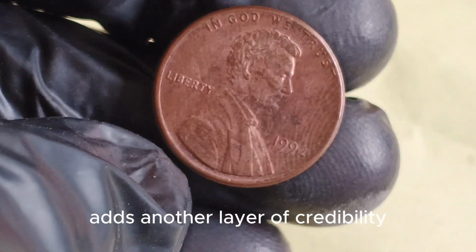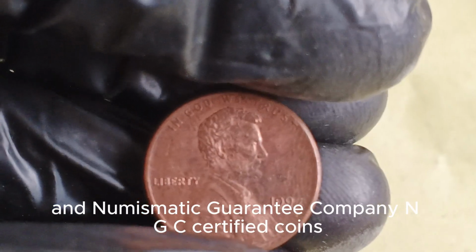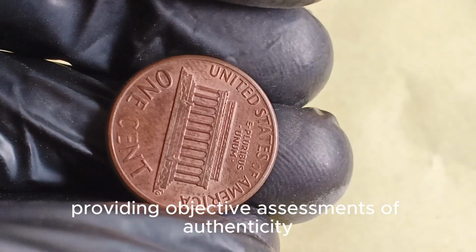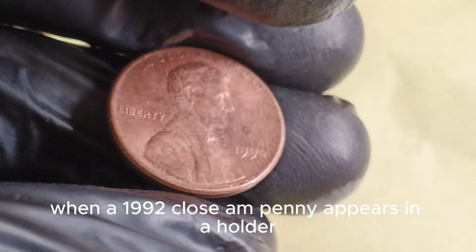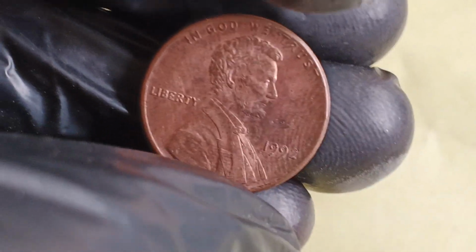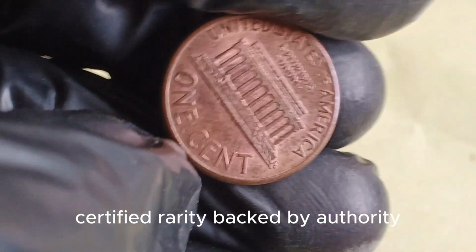The presence of grading companies adds another layer of credibility. Professional Coin Grading Service, PCGS, and Numismatic Guarantee Company, NGC, certify coins, providing objective assessments of authenticity and condition. When a 1992 Close AM penny appears in a holder with a label reading MS65 Red Close AM, it instantly becomes more than just a rumor. It becomes a tangible, certified rarity backed by authority.